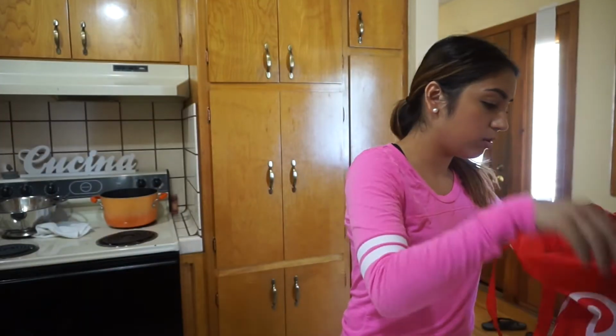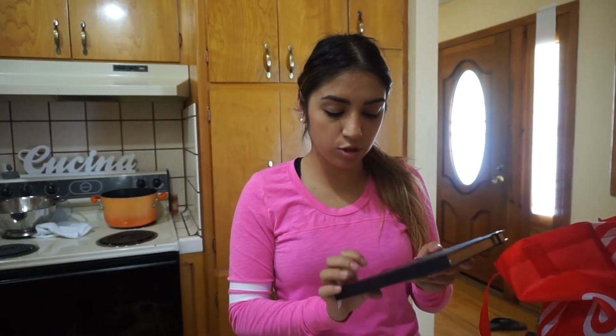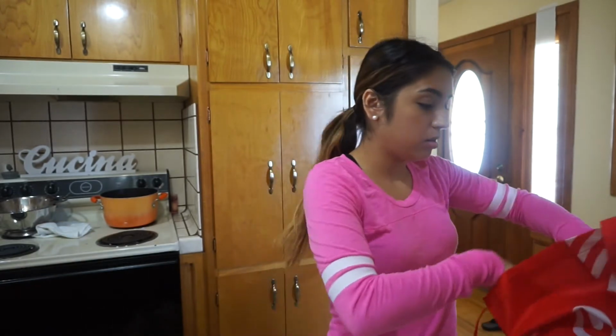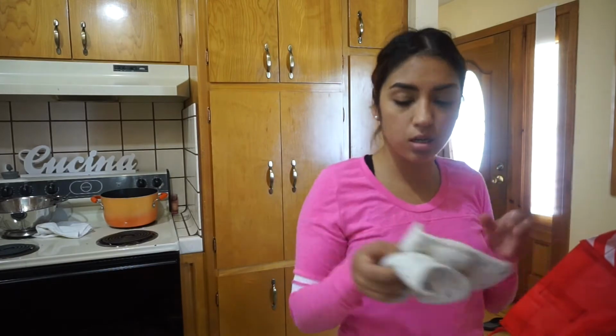So also, I didn't buy this, but this is my planner. I love the sugar paper stuff. And then stuff. Oh, this is not it.